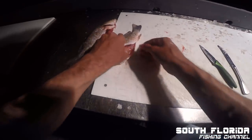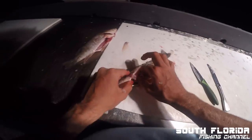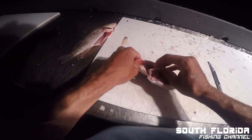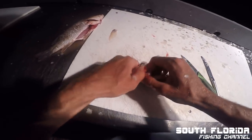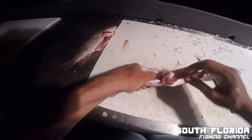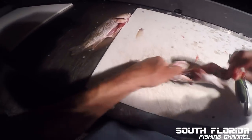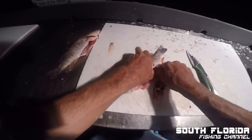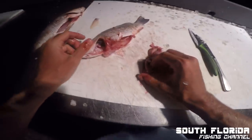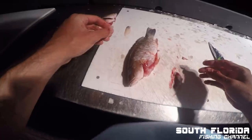Do the same to the other one. Just start by ripping the gills out, and then all the organs will follow. Just like that. There you go, we have two clean fish. I'm gonna hose them down with water now.